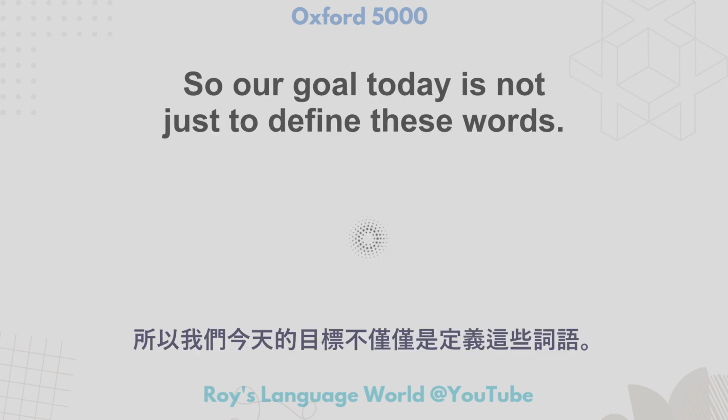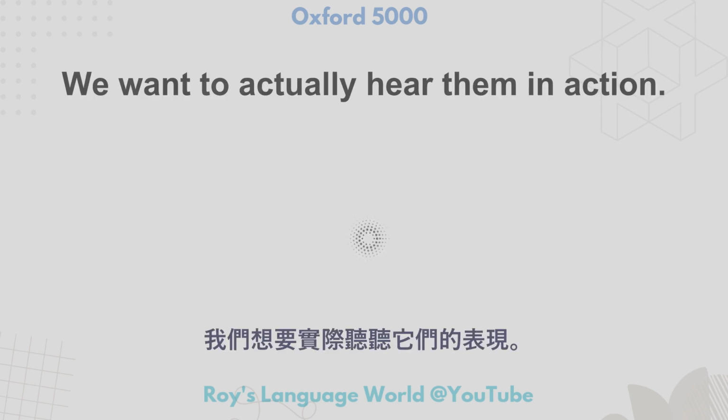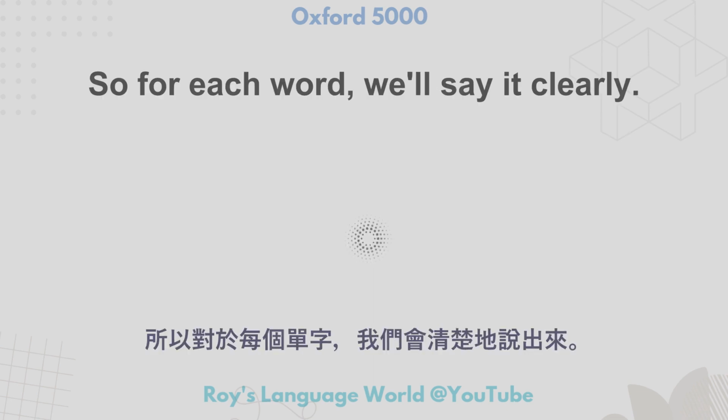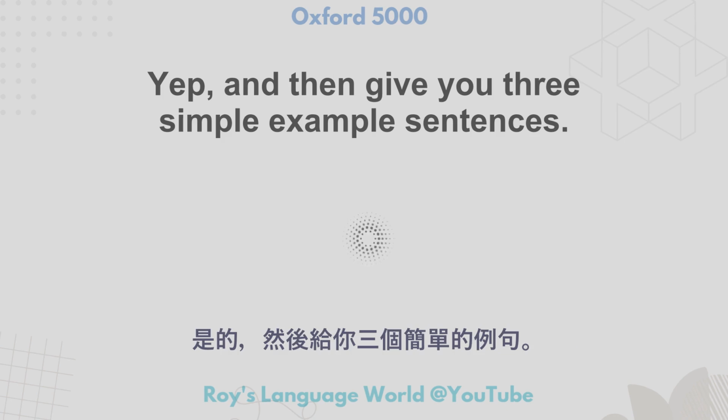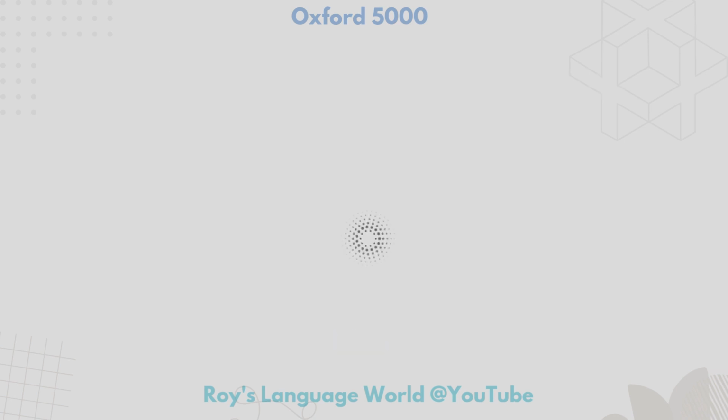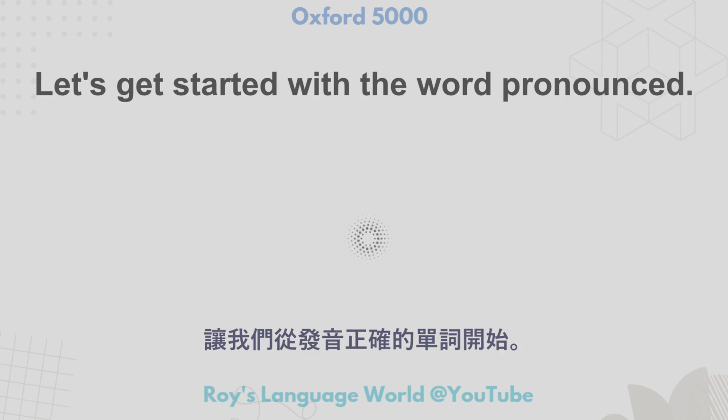Right. So our goal today is not just to define these words. No. We want to actually hear them in action. Yeah, to get a feel for how they're used in natural everyday language. Exactly. So for each word, we'll say it clearly. Yep, and then give you 3 simple example sentences. To show you exactly how it works. Perfect. Let's get started with the word pronounced.